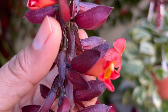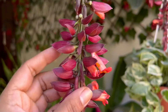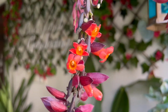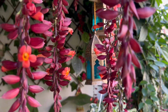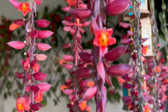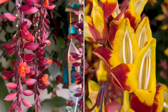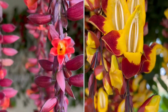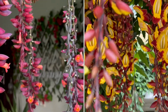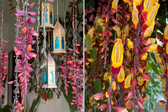It blooms in orange and red color, but the color of the flower depends on the climate or the temperature of your area. If the temperature is on the warmer side, then the flower will bloom in orange. However, if the temperature or the weather is cold in your area, it will bloom in red color. There is one more variety in this plant, which is Thunbergia mysorensis, and the flowers bloom in bright yellow color. Both the plants have similar leaves, similar flowering pattern. It's just the colors are different.